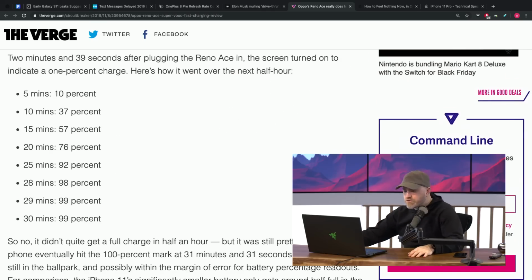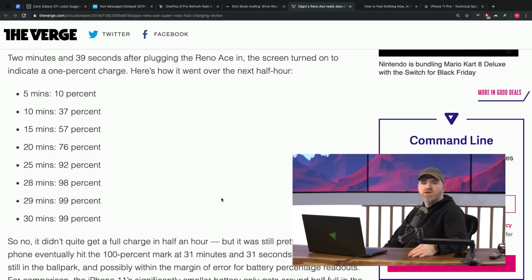So The Verge, who is it from The Verge? It was Sam Byford. He picks up the device. He says, all right, let me check it out for myself. As you would. It's a good thing to do. Whenever I track down the box here in the studio, we go upstairs, I'll be plugging this baby in as well. I want to get a sense for this. But here's our initial reports from a third party. 10% in 5 minutes, 37% in 10 minutes, 57% in 15, 99% in 30 minutes.